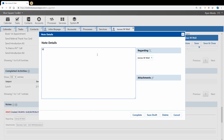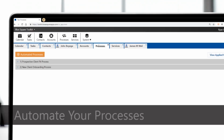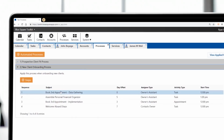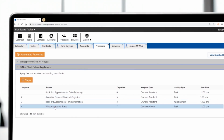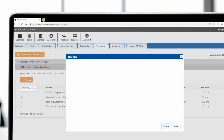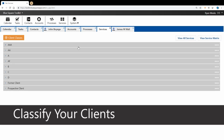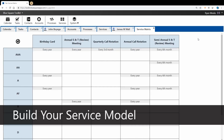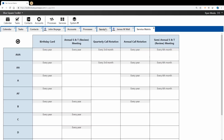Seamlessly track client communications. Write notes and upload attachments, link them to multiple contacts and accounts, and track client emails with our Outlook integration. Automate your processes. Create step-by-step activities to replicate your business processes and streamline your firm. Ensure your team delivers consistently every time. Organize and classify your clients to apply consistent ongoing service to each client group. Build your service model and elevate the client experience by automating your services to every unique client group.